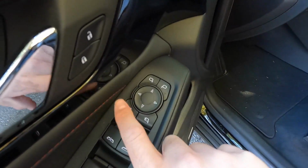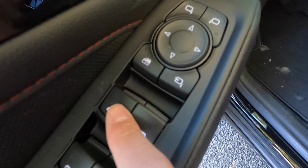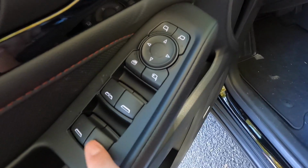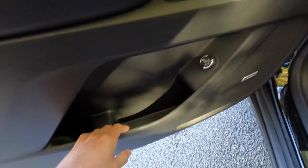This will lock your passenger side windows, and you do get automatic up and down driver window, but all your other windows are power down only. Got a great spot to set your iPhone, and then down in here you can fit a water bottle and a few other miscellaneous items.